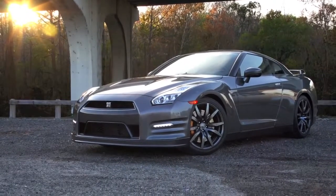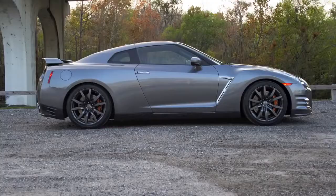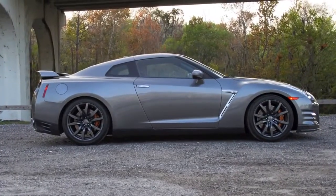So we'll talk about the outside first. Of course, it's a good-looking car. There's a lot of people that don't like it. I kind of think it's unique in its own right, and it looks good for it. So, I mean, take it or leave it. Looks are subjective, and you're going to make your own opinion about that. You don't need to hear it from me.